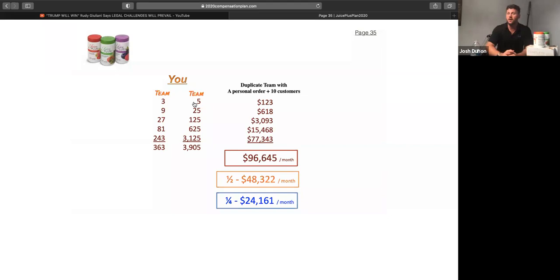But again, even if this took you 5 years to find 5 serious people, let's say you found one serious person a year for 5 years. 5 years is going to pass anyway, right? Let's look at the money that you would make if you found one serious person a year, 5 years running, and they duplicated your effort. We found out through statistical analysis that the Juice Plus company franchise members on average have 10 customers, okay? Everybody on average has 10.